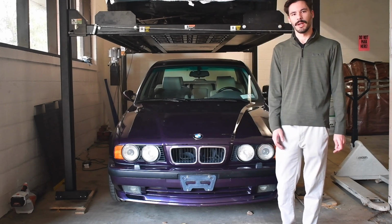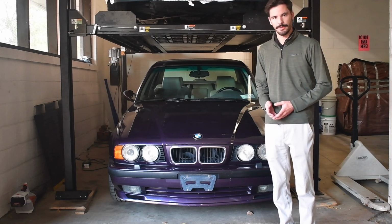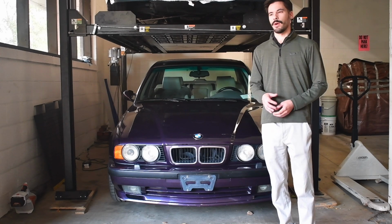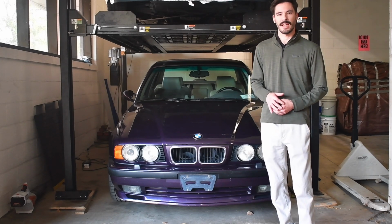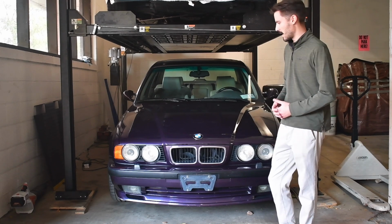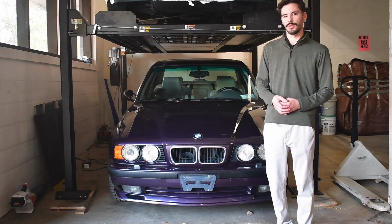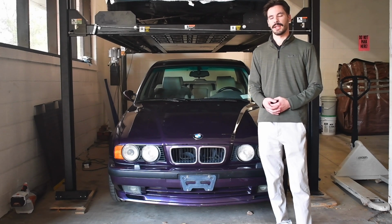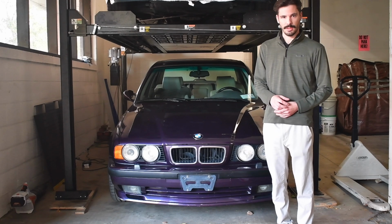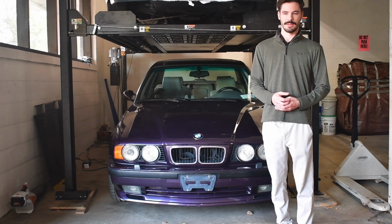For those of you who might not know what this car is, a little bit of history. The M5 was produced for North America until 1993. However, it continued into 1995 for Europe. This car is thought of as a successor to the North American M5. It was produced exclusively for Canada, and like I said, only 32 were built. So this puts it near the top of the list among some of the rarest BMW sedans to ever exist.